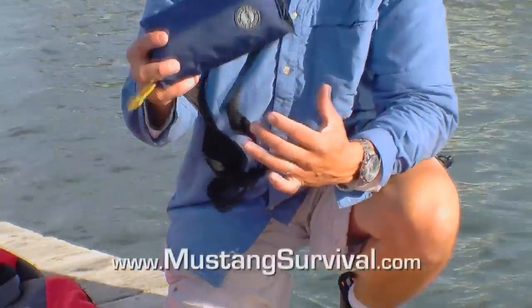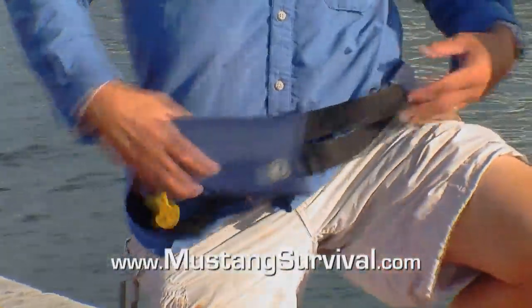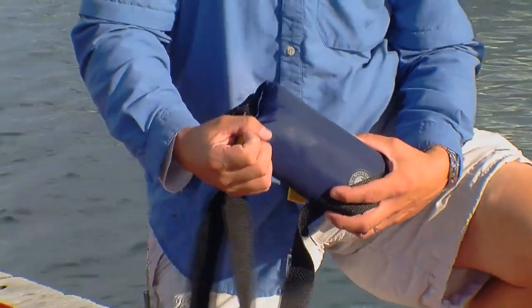Mustang Survival makes some really great products right now. A lot of guys have a problem with putting on gear that's kind of obtrusive and doesn't give them the flexibility that they need. This Mustang Survival life jacket is actually one that I wear. It's really non-obtrusive. You get to wear it just right around your waist. It's got a drawstring here, you pull that, a CO2 cartridge inflates it, and it's a real good life jacket.